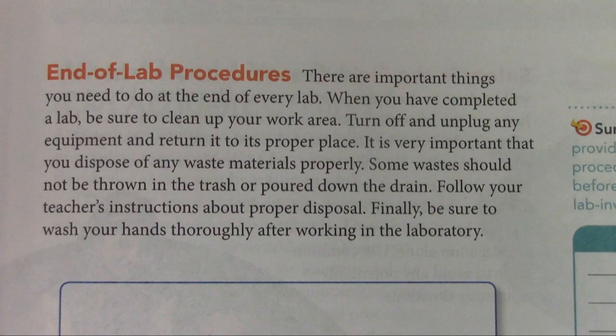End of lab procedures. There are important things you need to do at the end of every lab. When you have completed a lab, be sure to clean up your work area. Turn off and unplug any equipment and return it to its proper place. It is very important that you dispose of any waste materials properly. Some waste should not be thrown in the trash or poured down the drain. Follow your teacher's instructions about proper disposal. Finally, be sure to wash your hands thoroughly after working in the laboratory.